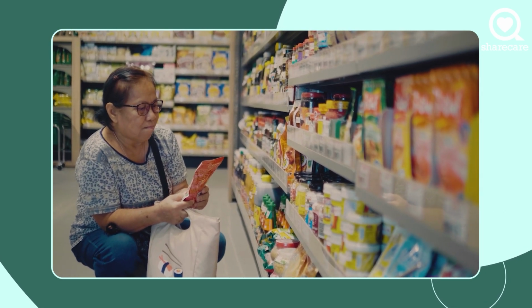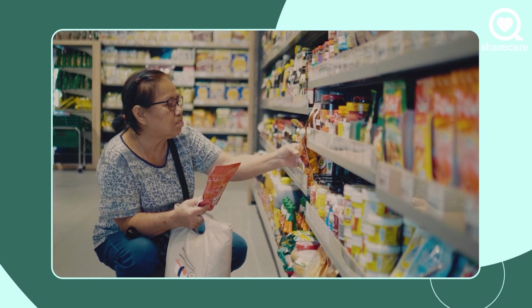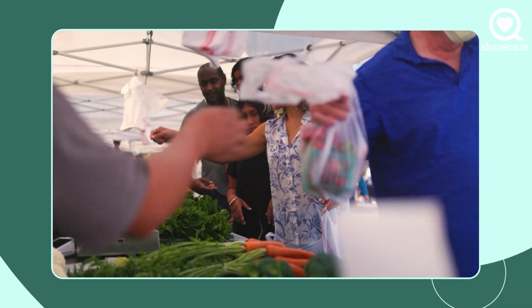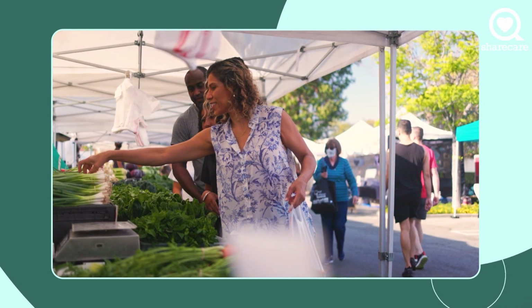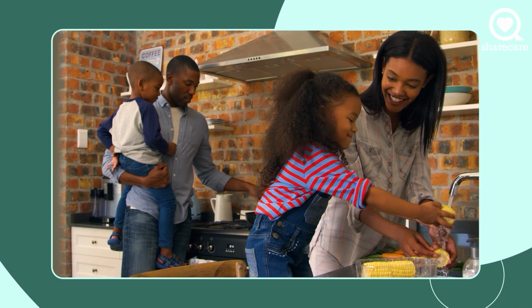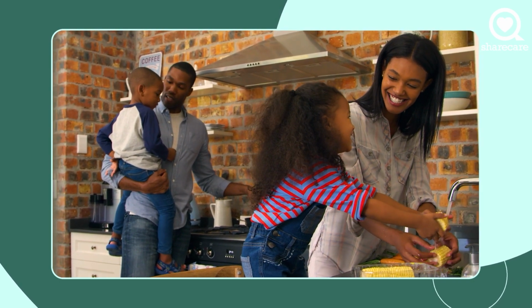Make a game of lining up cans and boxes of food and coaching kids on ingredients to watch out for. Take everyone shopping. Armed with their new vocabulary, a shopping trip can be a treasure hunt for kids. Cook together. Even little kids can help out with small chores, like tearing up lettuce for salads.